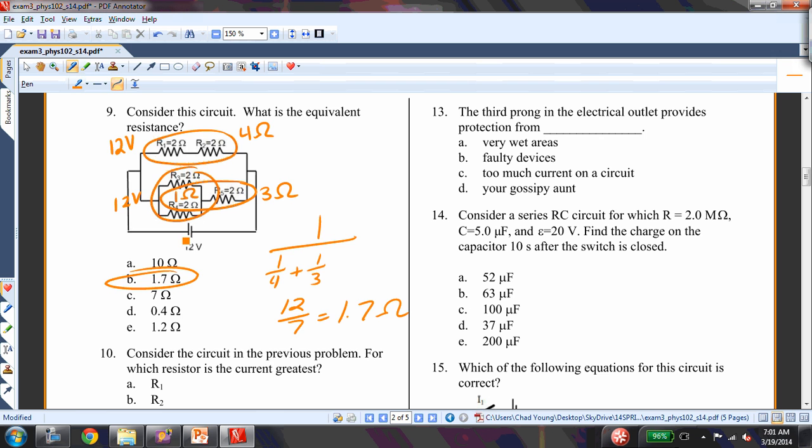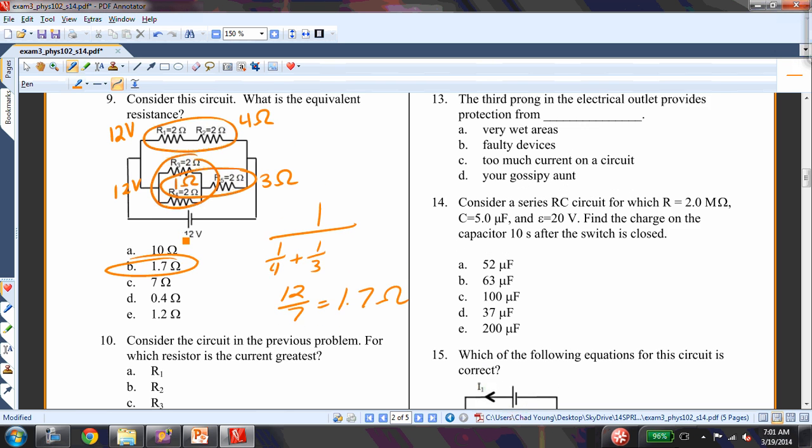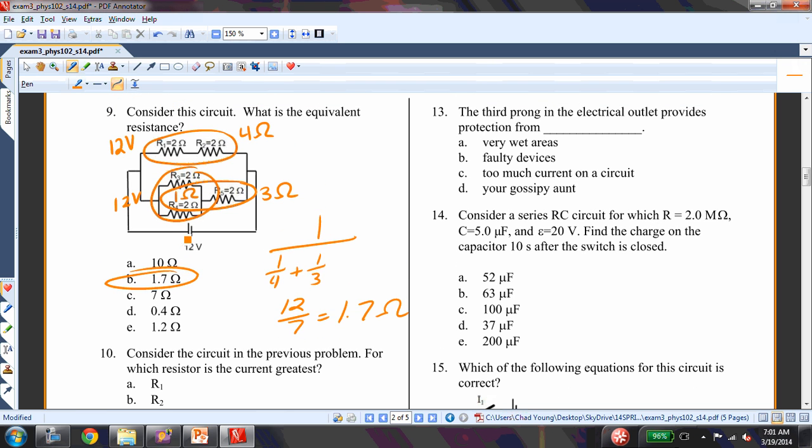Consider the circuit in the previous problem. For which resistor is the current greatest? Okay, well, let's see here. On this branch up here, I have 3 amps: 3 amps, 12 volts, and 4 ohms. Down here, coming into this branch, I have 12 over 3, or 4 amps.